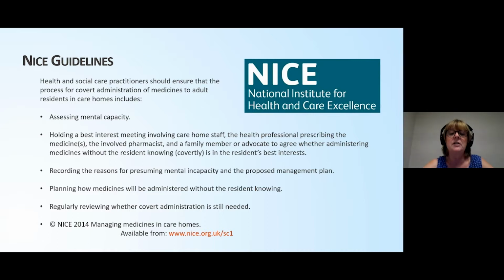Recording the reasons for presuming mental incapacity and the proposed management plan. Planning how medicines will be administered without the resident knowing. And regularly reviewing whether covert medication administration is still needed.